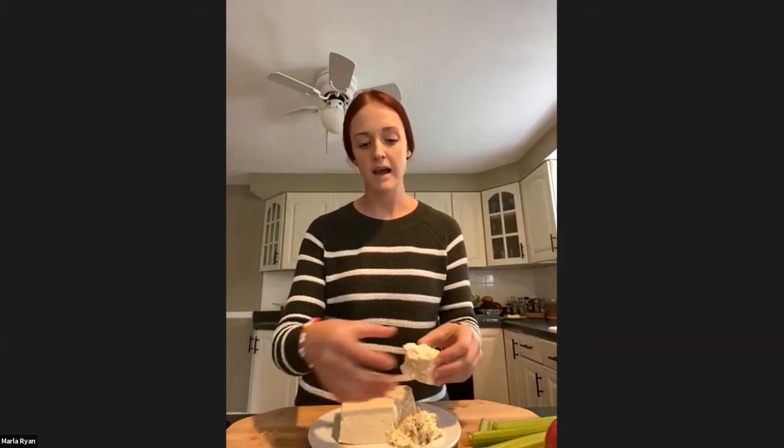You could use it in like a curry. You could put it on top of a salad. It's just all kinds of ways to use it. When you crumble it like that, you can actually use it for breakfast in place of eggs. There's just all kinds of uses for that.